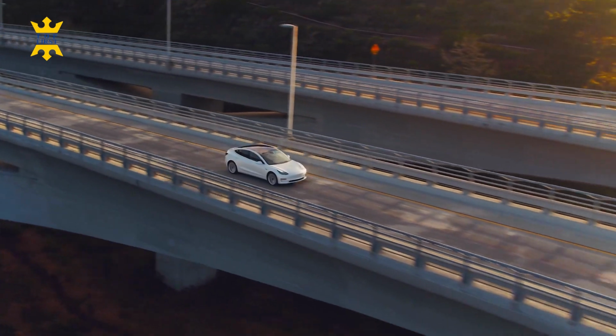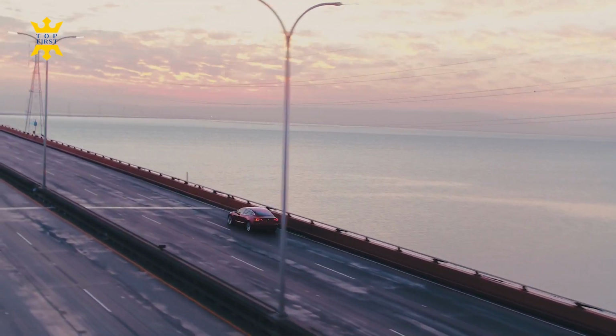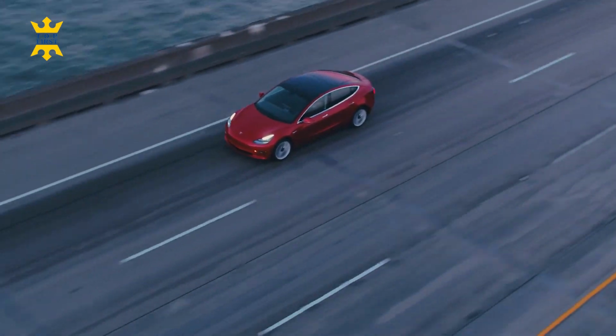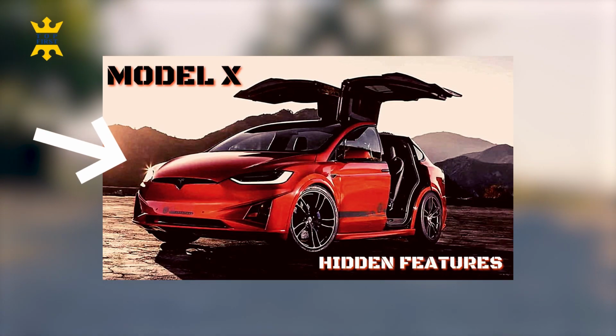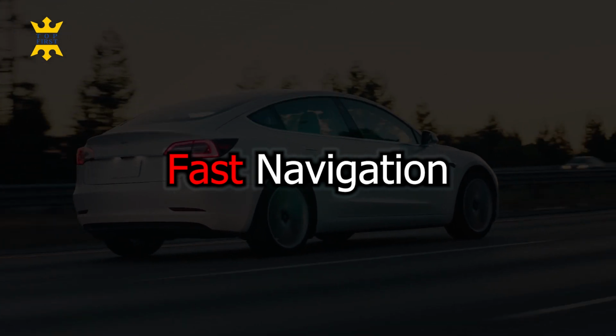I already talked about the next hidden feature in one of my previous videos about hidden features in the Tesla Model X, but I can't not mention it here because it would be a crime to leave it out. But that doesn't mean you should skip that video about the hidden features of the Tesla Model X, because there you will find some very useful features that might work on other models as well. So after watching this video, quickly run off to watch the previous video, but for now, let's get back to our hidden features.